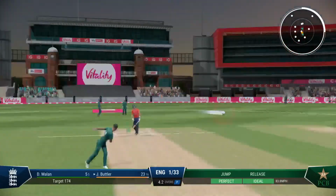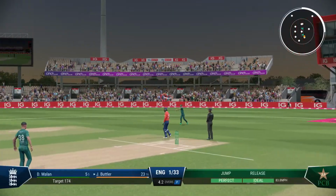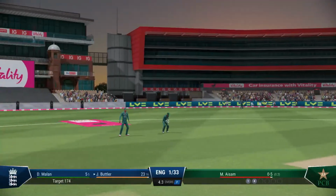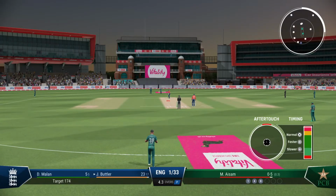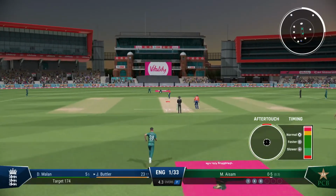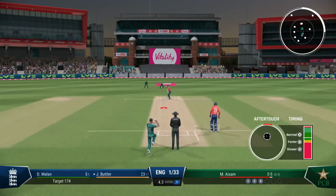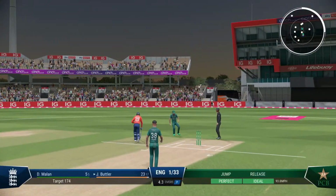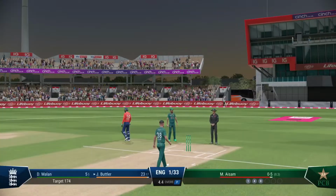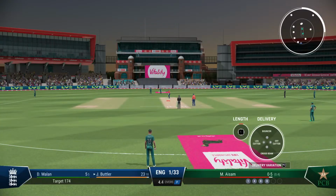Straight to the fielder. Hit that well off the back foot, but couldn't beat the field. Good shot for no runs. Quick to get on the back foot, but just cracked it to the fielder.